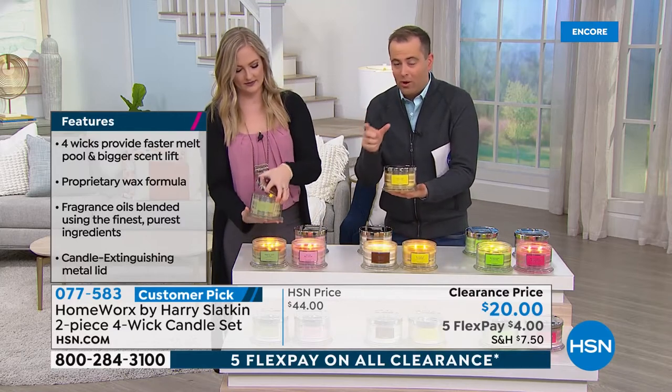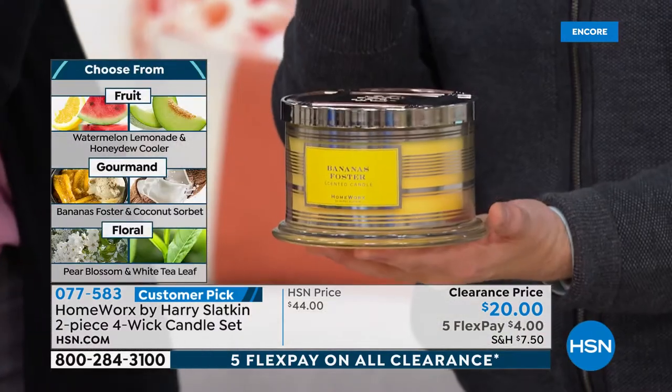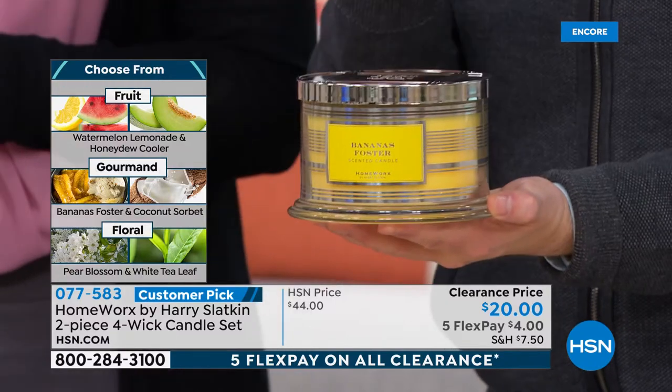Folks, these are big. They are. These are supersized. In the world of candles, you cannot buy better than Harry Slatkin. He is regarded worldwide as Mr. Candle, truly. He does it better than anybody else.